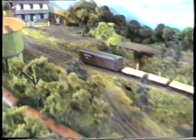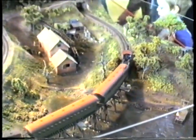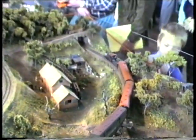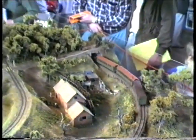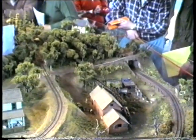The passenger train is pulled by a 260 Baldwin, built around 1889, and is one of 3 such locomotives running on the railroad. The cars were originally built around 1905.